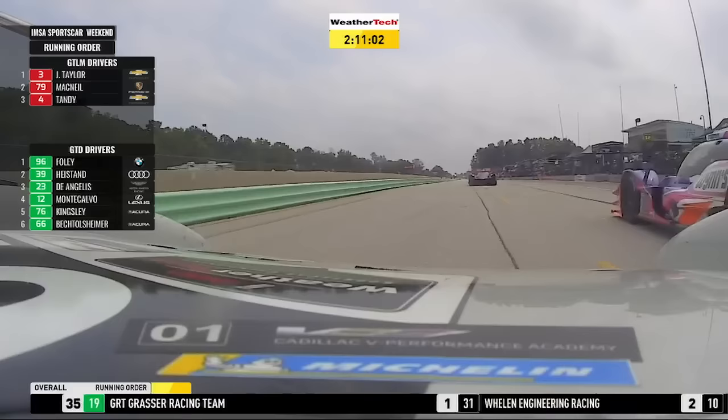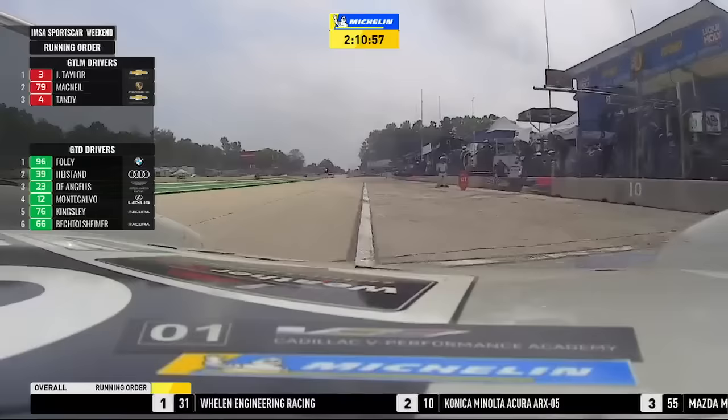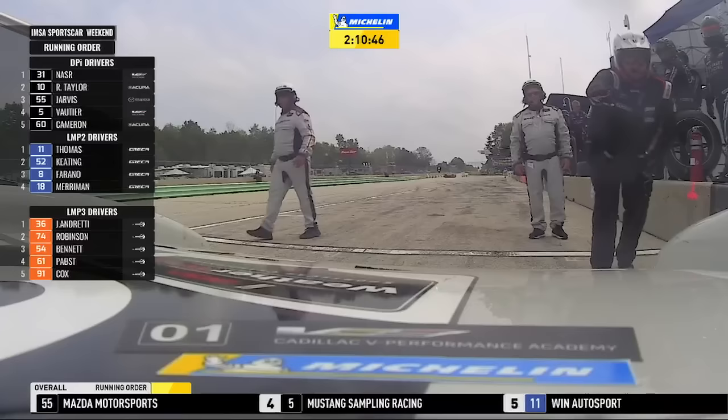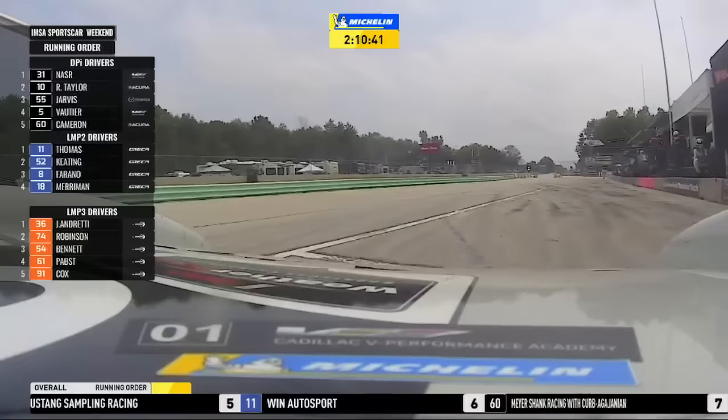Last few of the pit stoppers, and Shea, one or two people taking the opportunity to top off here at Road America, the ones who were at the back anyway. Yeah, exactly. The 60 Meyer-Shank Racing Acura and the 01 Cadillac both back down the pit lane for a quick splash of fuel. It was much quicker for Dane Cameron than it was for Kevin Magnussen.